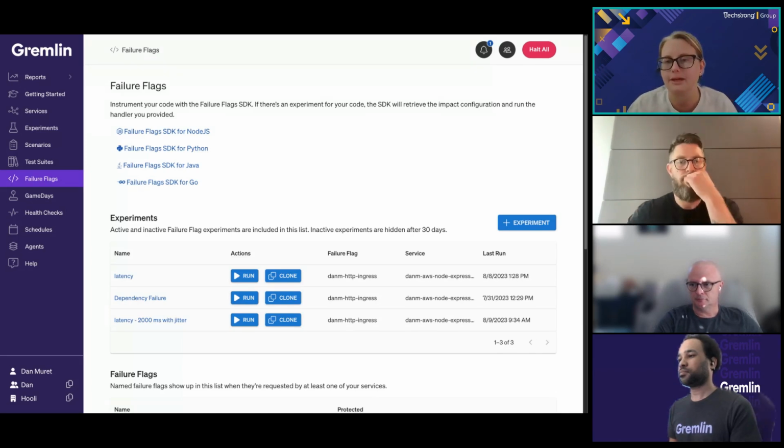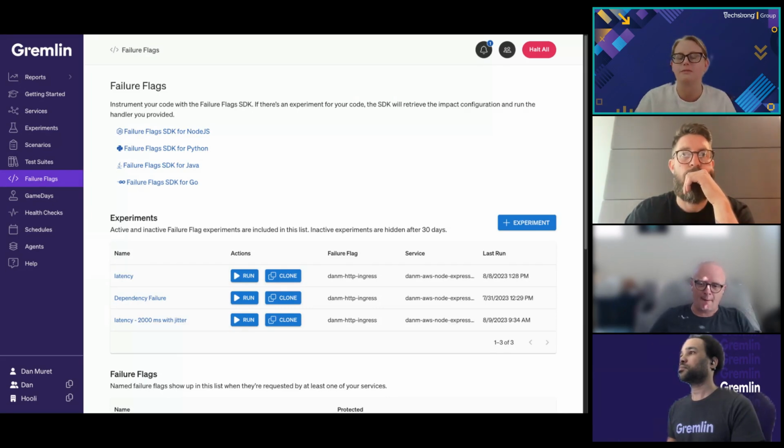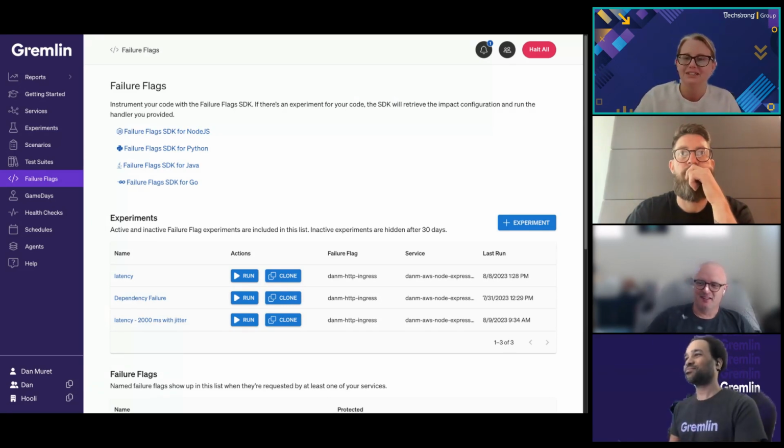One of the questions that we have here: similar to RDS, looking to do some experiments against AWS Elastic Cache. Is there any documentation, or can we use the same approach as RDS? I guess that would be a good question. If I worded that incorrectly, my apologies.